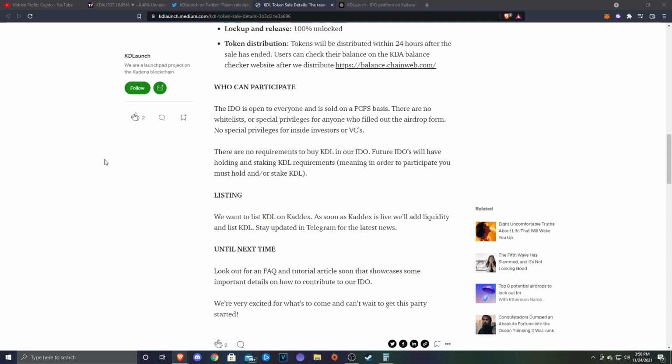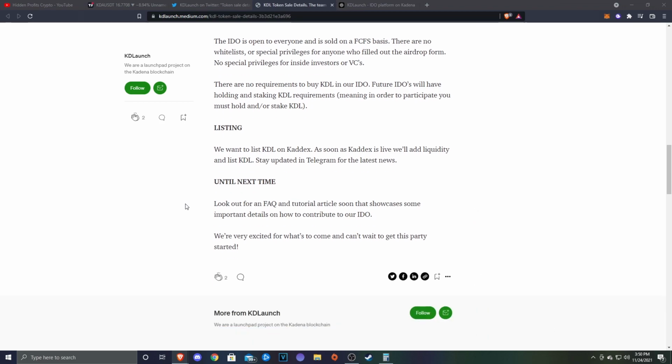There are no requirements to buy KDL in our IDO. Future IDOs will have holding and staking KDL requirements, meaning in order to participate, you must hold and or stake KDL. So like I said, I don't think it'll take 7 days to sell out, because you're going to need this coin to be able to participate in every future thing. So people are obviously going to buy it up. There'll be no doubt about that.